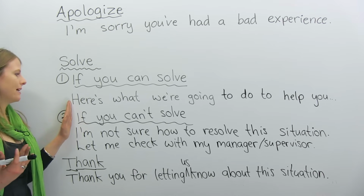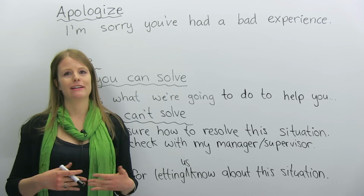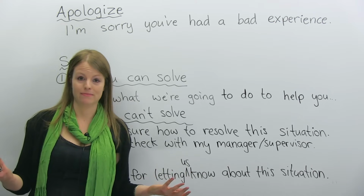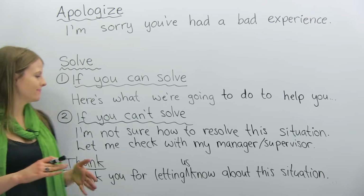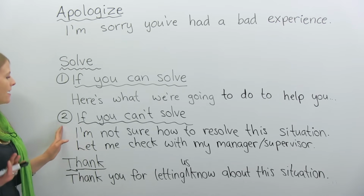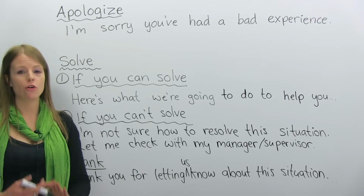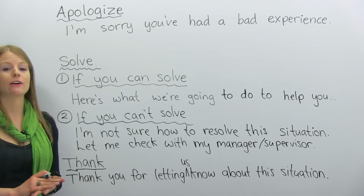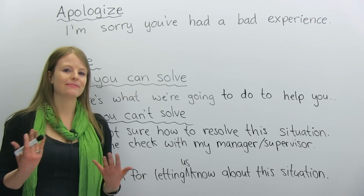Now, sometimes there are some problems where the customer tells you the problem, you don't know what to do, okay? You have no idea how to fix their problem. A good thing to do is to get your manager in that case, or your supervisor. So you can be honest, okay? If you don't know what to do, you can tell them, I'm not sure how to resolve this situation. Let me check with my manager. Let me check with my supervisor, okay? So it's good if you don't know what to do, get somebody who does.